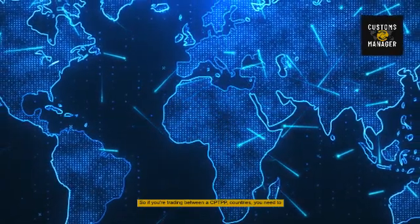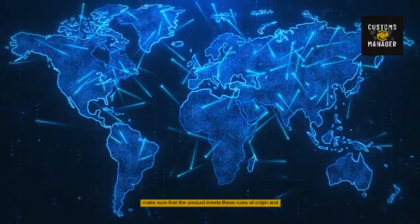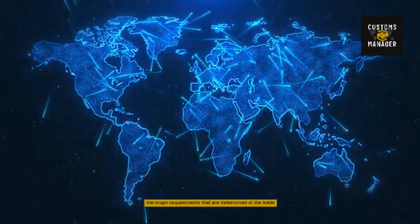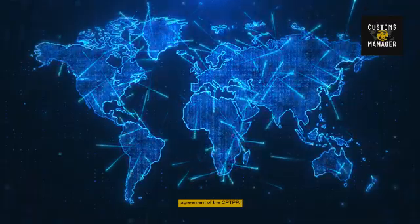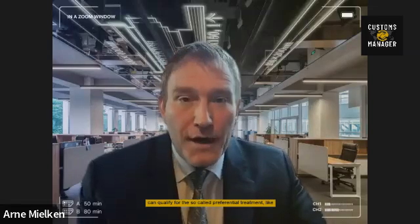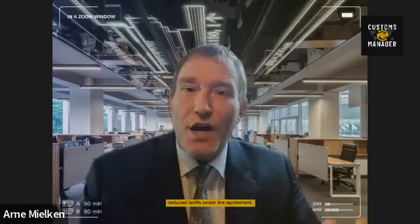So if you're trading between CPTPP countries, you need to make sure that the product meets the origin requirements that are determined in the trade agreement of the CPTPP. And if you meet these rules, that will ensure that you can qualify for the so-called preferential treatment, like reduced tariffs under the agreement.